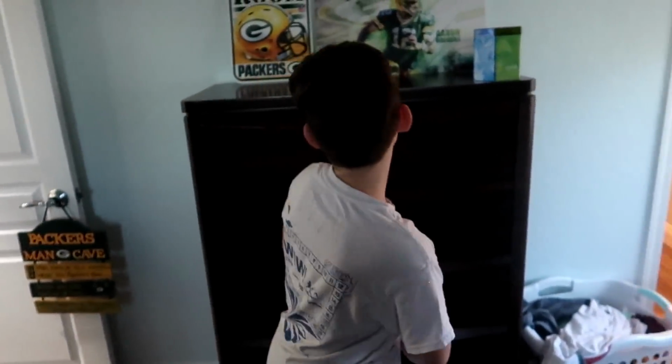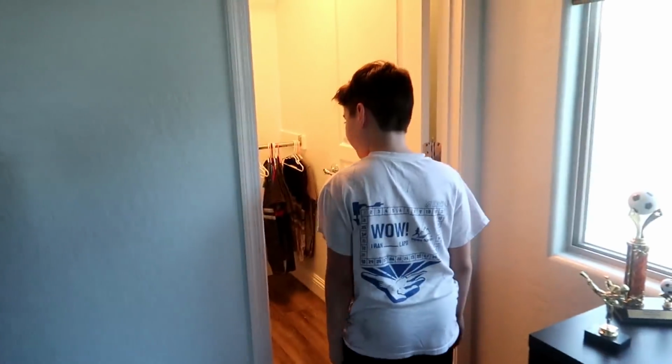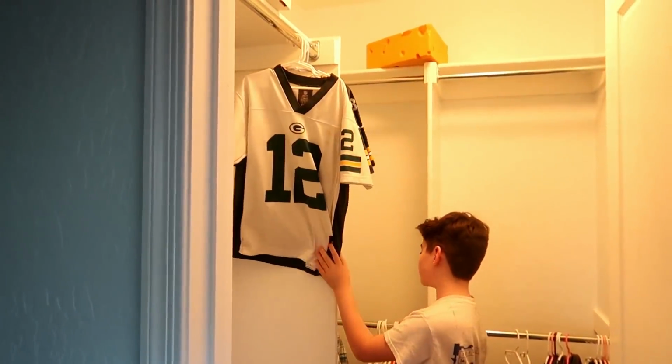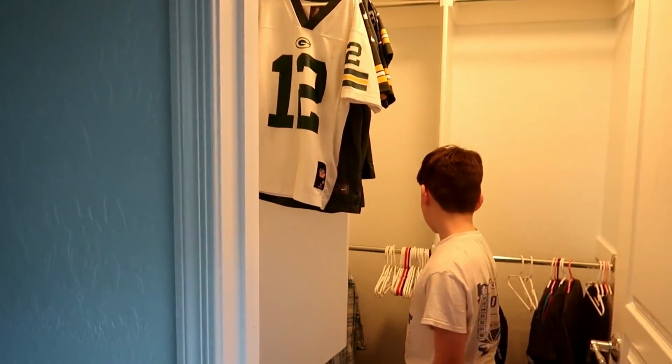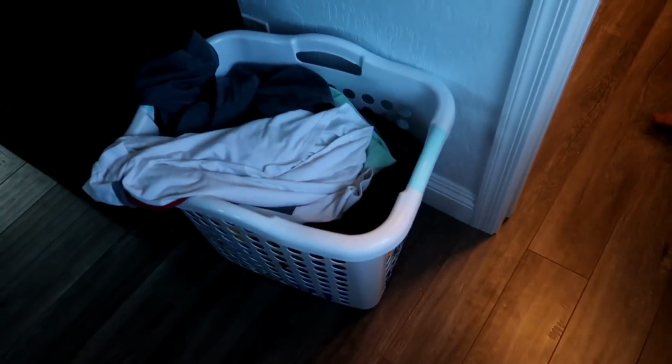Got my dresser right here with all my clothes in it. And I have my laundry basket right there. It's got a nice walk-in closet. I have my jerseys all organized. I have my clothes, everything. You see, there's not a lot hung up right there. Gotta take that down, boy.